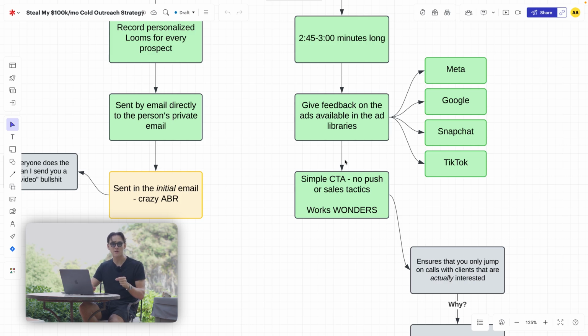This works wonders because, again, people are so used to people immediately putting in their calendar links or immediately going for the throat. But you just say, hey, I have more ideas. If you want, we can jump on a call. We'll discuss it. If not, that's completely fine. Have an amazing day. It's so refreshing for people to get a value-packed email without any super crazy CTAs on the end. And in turn, it makes more people actually book a call with you because they trust you.